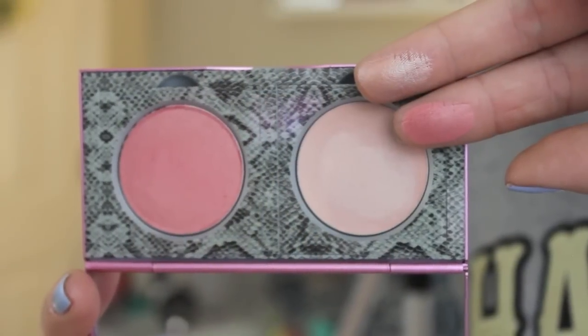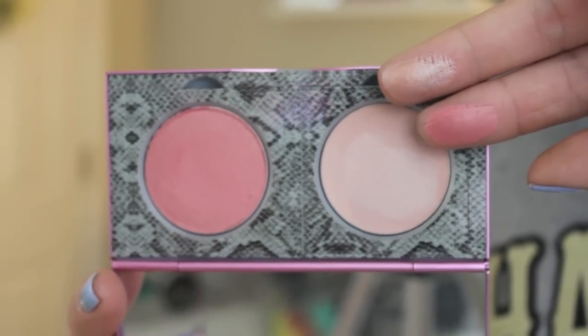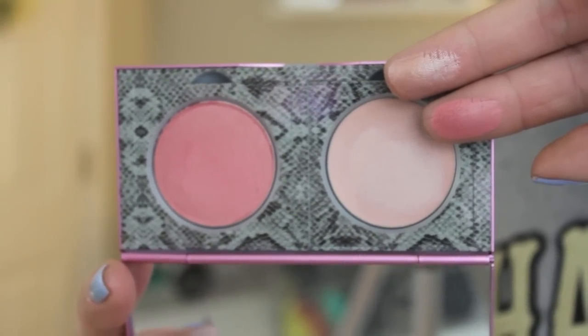Speaking of Mally, I also have this 24/7 Illuminating Blush. I thought this was the highlighter that everybody's talking about, like the gold highlighter, and then you get the light peach blush, but I got this by accident. So I'm going to try it out, but this is a cream product. This is like a cream highlighter, and then this, of course, is a gorgeous pink blush. I'm not really into cream products, but I will give it a go. I don't want to knock it because I haven't tried it.